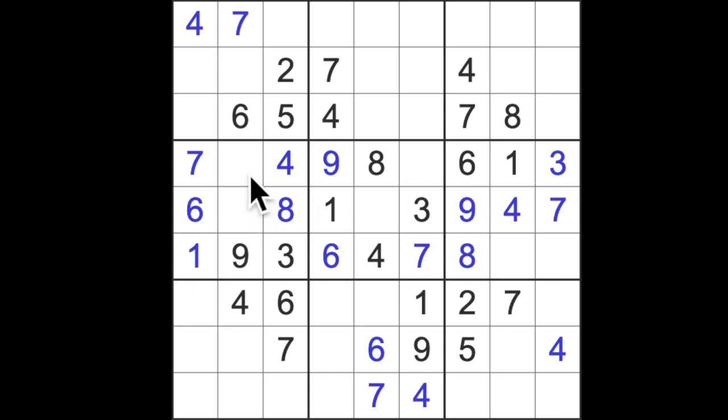We are missing two five here. This is two five as well, of course, because that has to match, doesn't it? So two five like this. Seeing the two block across here, we know that two is in one of those squares. Does that help us anyway? No, I don't think it does.